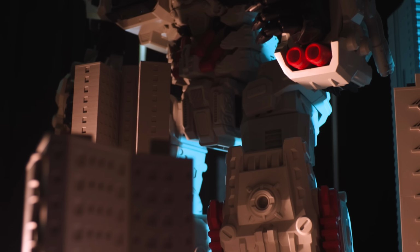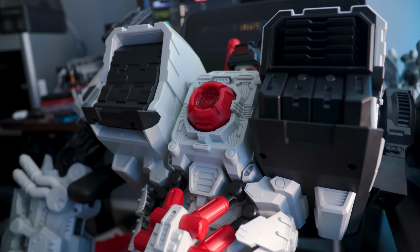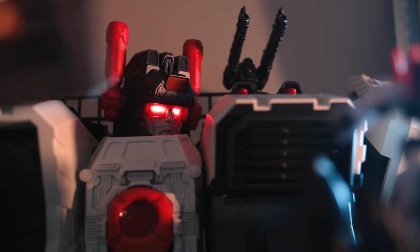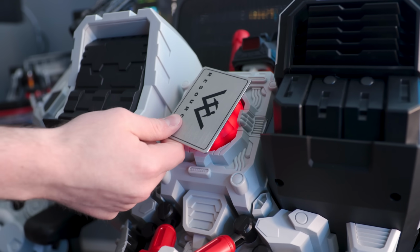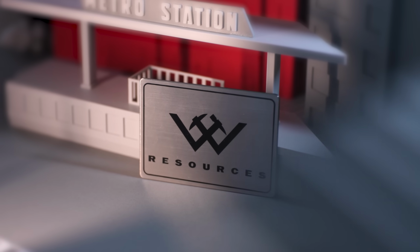There's a few different light up features across the figure, and something pretty neat is that you can turn on each of them by tapping them with this included magnet keycard. They're magnet activated, which is actually a very elegant solution compared to most other premium brands like Hot Toys and 3Zero. I like this.